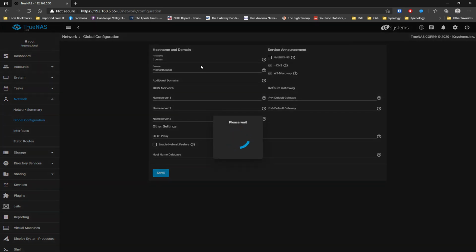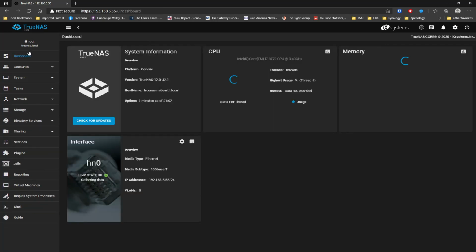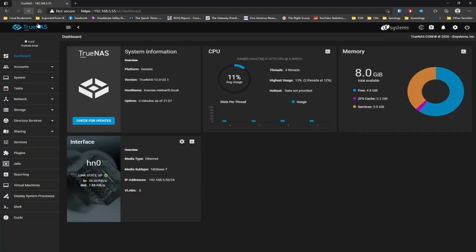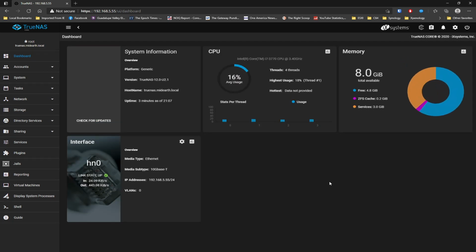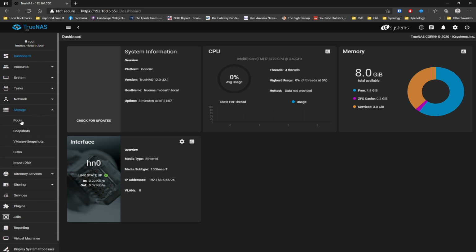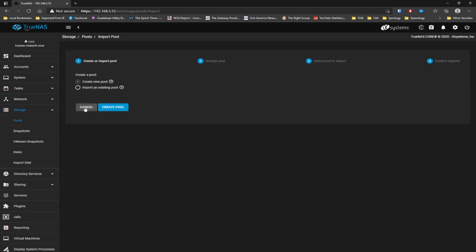I just like to do that so that the name on the dashboard is something that I understand. So you'll see it still says TrueNAS.local, but if I refresh, it should say TrueNAS.midearth.local. So now we've got it booted up. The next thing we need to do is attach the hard drives to it, which, as you can see, if we go to storage, there are no pools and there are no drives to add at all.